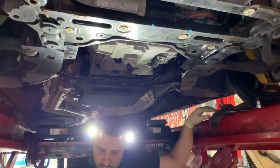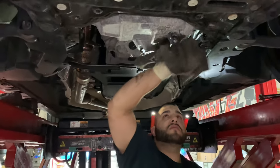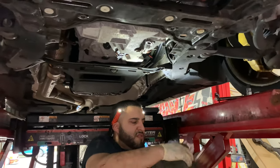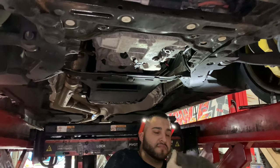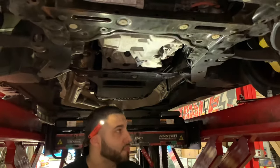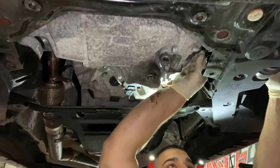So the front diff is done. As you can see, guys, the oil looks totally different compared to when he actually drained it. Tighten it up now. Okay. And then we're going to move on to the transfer case.